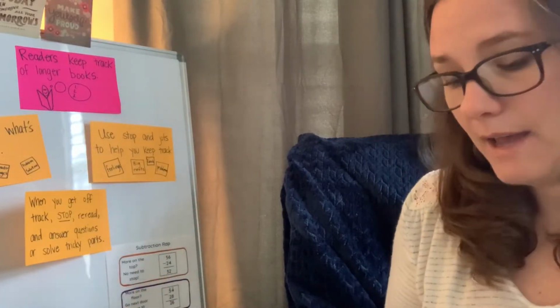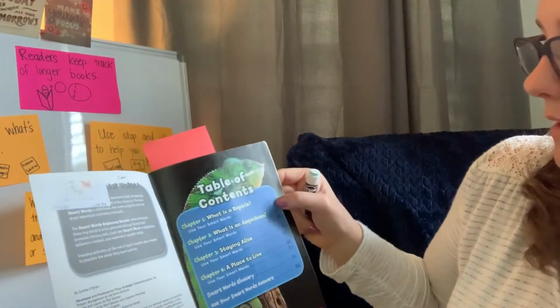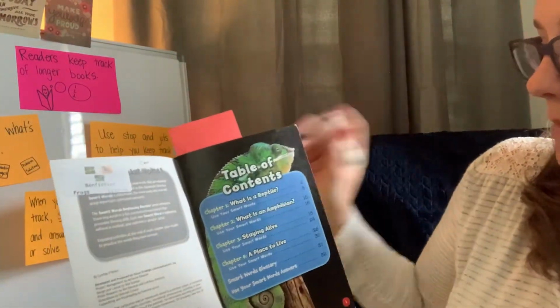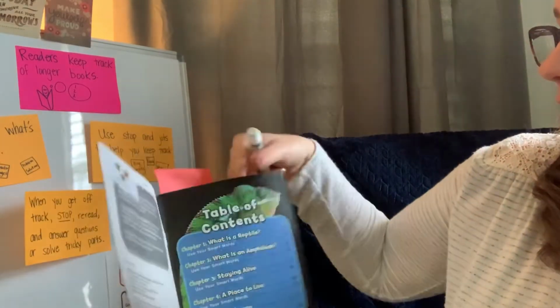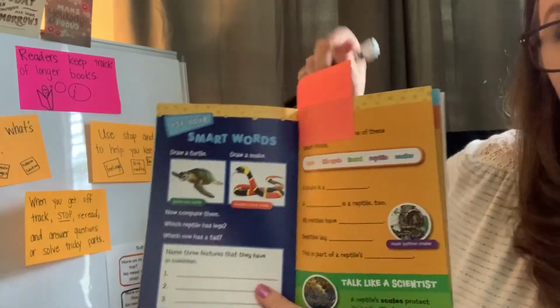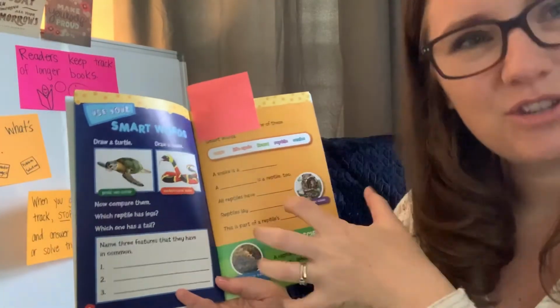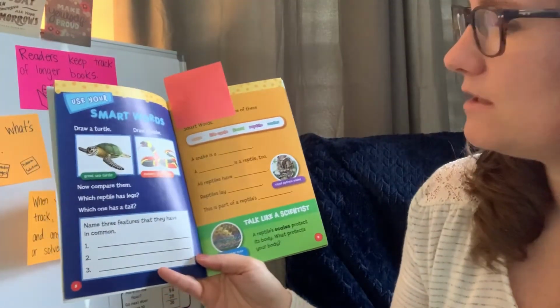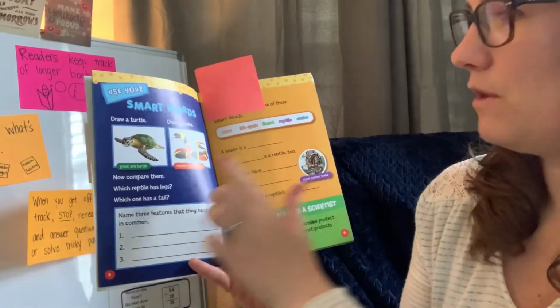So I'm going to look at the table of contents again. I'm going to figure out where the end of the first chapter is, and this chapter is called What is a Reptile? And it looks like that ends on page 8. So I went ahead to page 8, or actually 9, and I stuck a sticky note there. But I'm already noticing something about the end of this chapter. A lot of times in nonfiction books, and we've talked a lot about this at school, the writer gives us extras, little things we can do to help us remember. And I think this is one of those things.